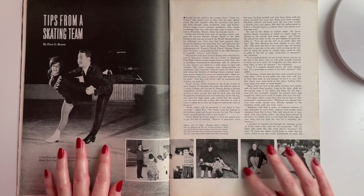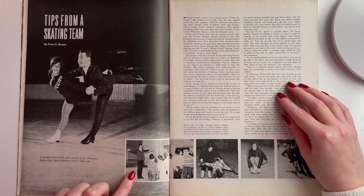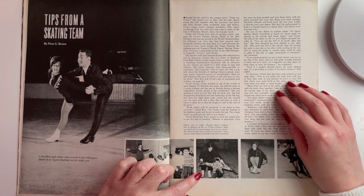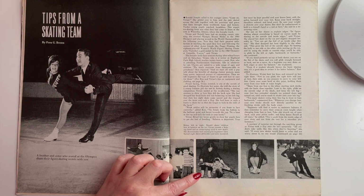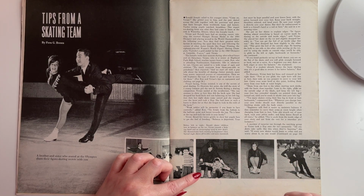Here we see some pictures of them. It's them teaching. Here we have Ronald showing children how to bounce on the ice. Vivian extends a helping hand, an encouraging word to a new skater. Here Vivian demonstrates heel coasting for beginners class. And then it says spread eagle shows off brother and sister teamwork.